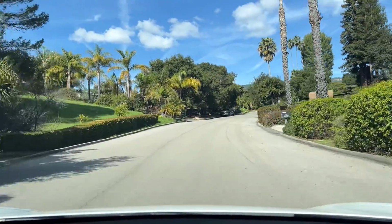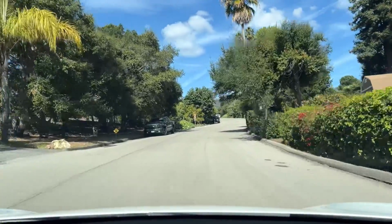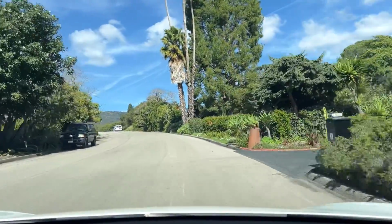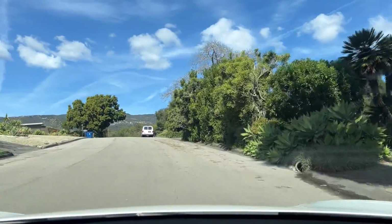Nice wide street. The density is nice and light. This is what people look for. This is why they come out here. They want to get away from it. They want to have less neighbors around, a little more breathing room. So if that's you, stay tuned because you may like this house.